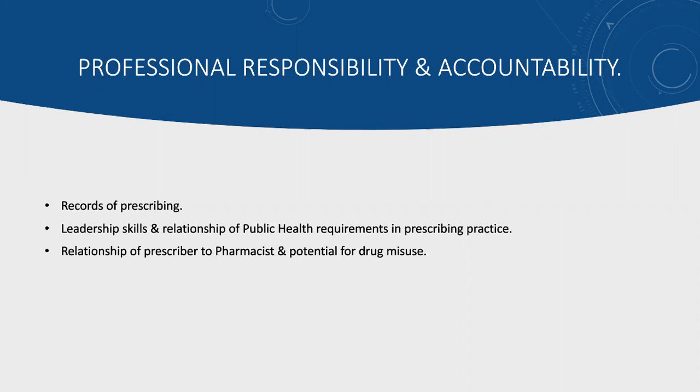Leadership skills and relationship to the public health requirements in prescribing practice. I had an in-depth conversation with the client about my responsibility to promote health and well-being ahead of a secondary elective treatment. In this case, that meant needing to treat the eczema first and foremost ahead of providing the elective procedure she originally booked the consultation for. The client was able to fully comprehend the reasoning behind this decision and was perfectly happy with my proposed treatment plan in this specific case.